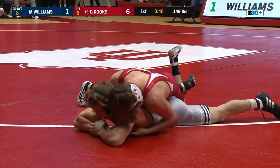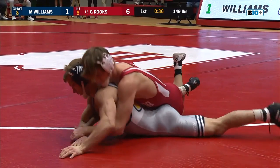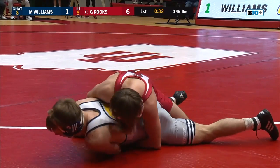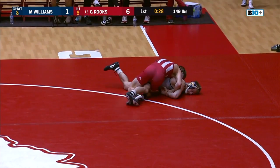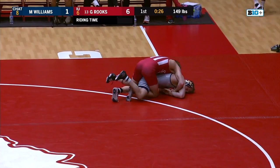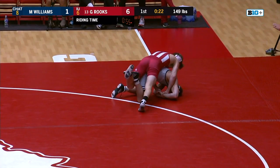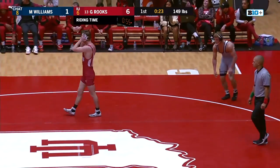If you're Angel Escobedo, you want your foot on the gas if you're Graham Rooks right now. Up by 5 at this point in time. 3 more points, it would be in major territory, and especially with the 3-point takedown, aggressive wrestling with new rule changes in the offseason. Luke, bonus points have been what has decided so many dual meets this season, not just for Indiana, not just for Chattanooga, but for everybody.